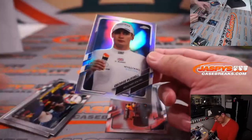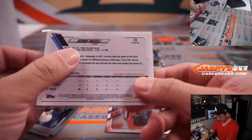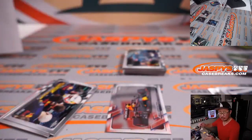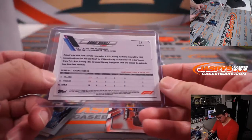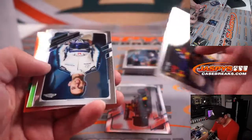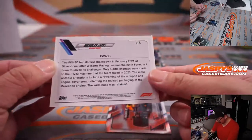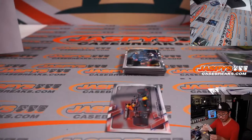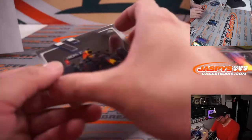George Russell, here's another youngster right here. I think he's moved on from Williams. I think he's with Lewis Hamilton now. I think he's with Mercedes. Yeah, so he's only a couple seasons into his career. Ooh, another red? Wow. Oh, I thought it was going to be numbered, but there's Nicholas Latifi for Williams. That's for Ryan. That was going to be numbered. 4 out of 5, just like the other red one.